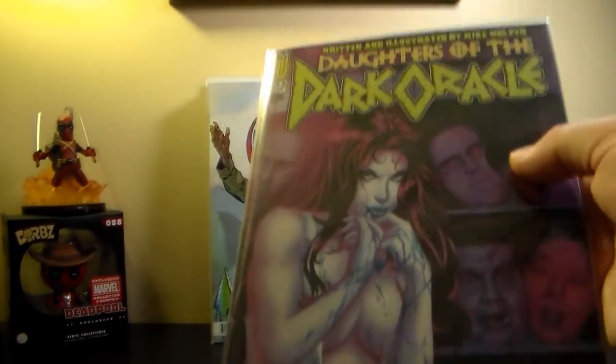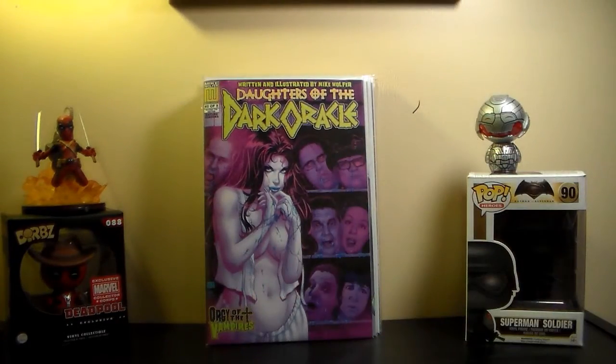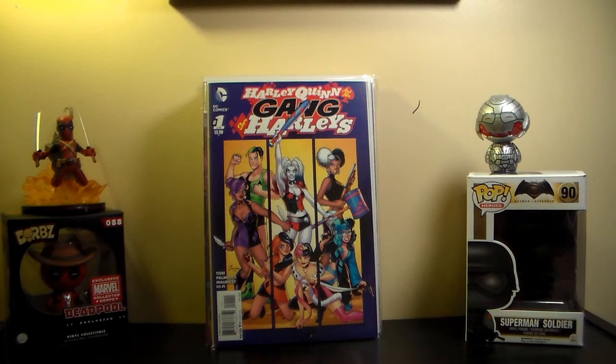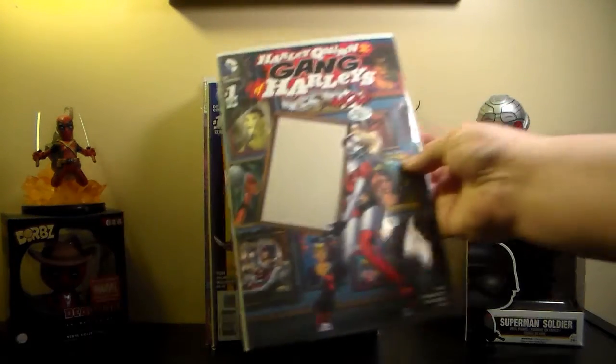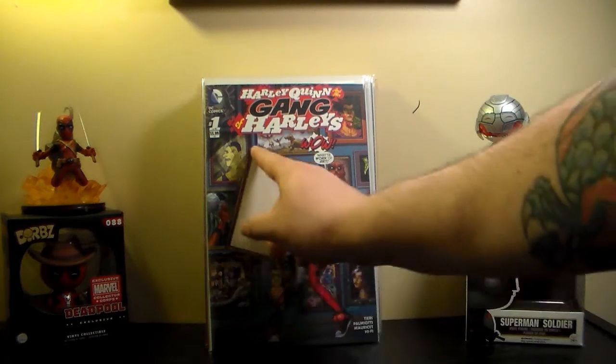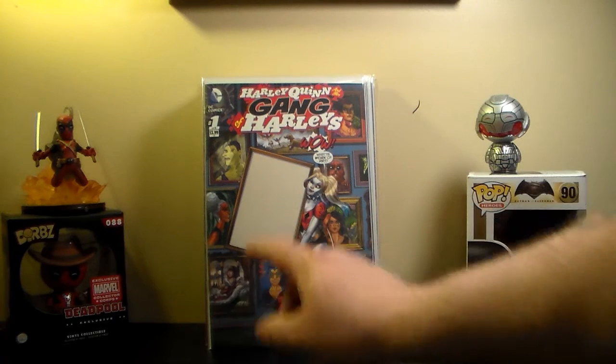It's just a little bit different than a regular cover, different coloring and stuff. Supposed to look like a black light, I think. Then Harley Quinn and her Gang of Harleys. Got that. That's the regular cover. And then I got this one, which I didn't realize at first, but I thought it was just a variant, but then I realized it's actually a sketch cover, which I should have brought with me.